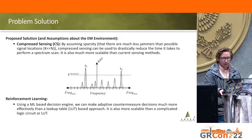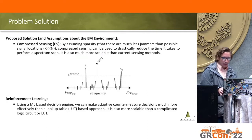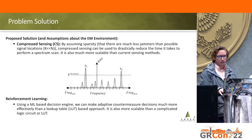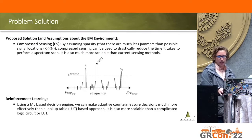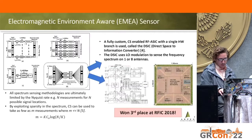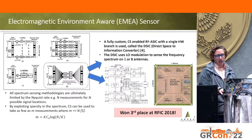What we do is we exploit a characteristic of the RF spectrum called sparsity. So assuming that the RF spectrum is sparse in some domain, in this case the frequency domain, meaning that K signals is much less than N possible signal locations, we can use a DSP technique called compressed sensing to drastically reduce the time it takes to perform a scan. And on the back end, we use reinforcement learning to make this optimal decision once we learn the spectral locations of the signals. So we use a custom piece of hardware that we built and actually presented at RFIC 2018. We won third place.